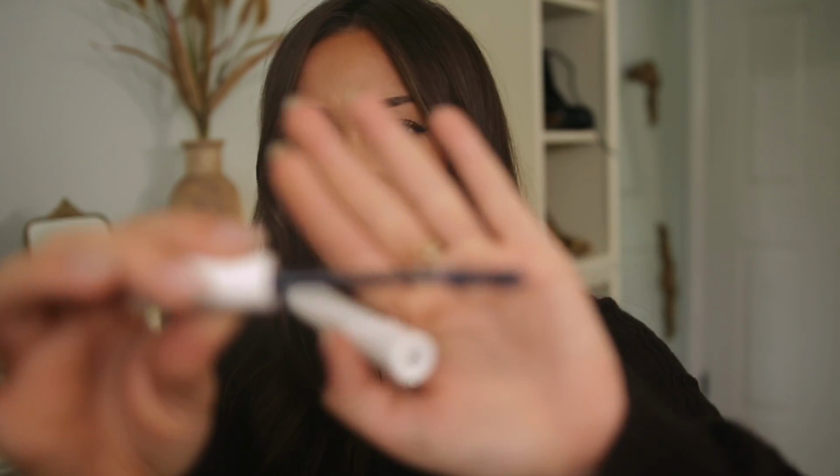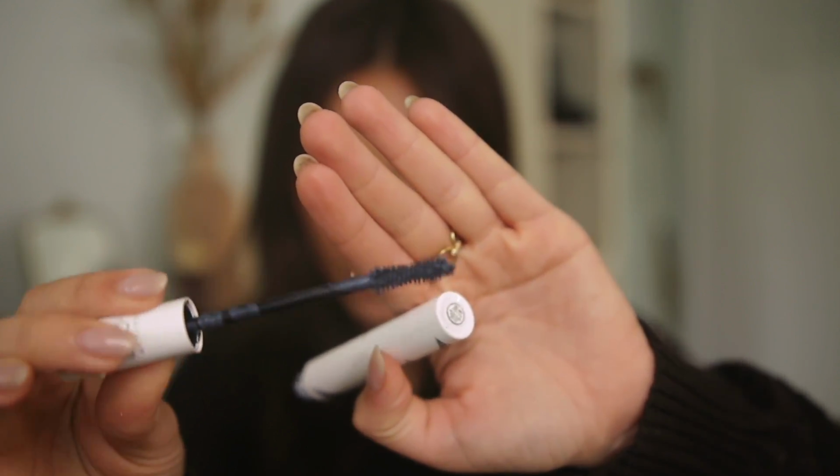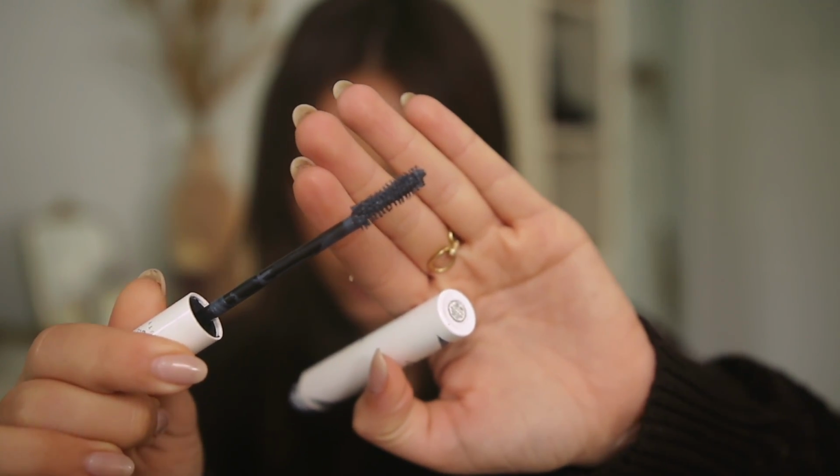But yeah, this is what the bristle looks like. It does a really nice job at grabbing all of your hairs, or your lashes, I should say. And it really does hold the curl all day. You can use it with a lash curler or without. I always use a lash curler just because I always do, and I cannot not curl my lashes, you know? But you do not have to. I've tried it without and it still does a really good job. I just like that little extra oomph that a lash curler adds.